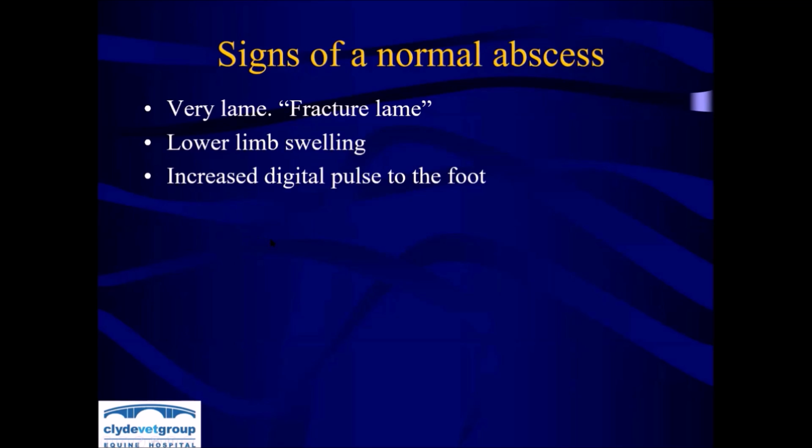There will be an increased pulse to the foot. That is a reflection of the blood pressure within the foot. And just as if you have an infection in your finger yourself, you'll know it's a bounding, pulsing inflammation.